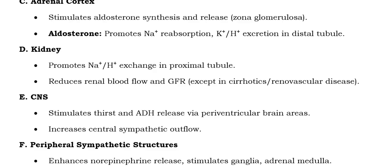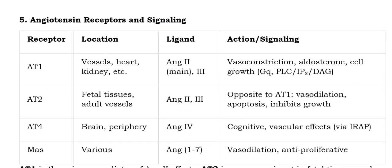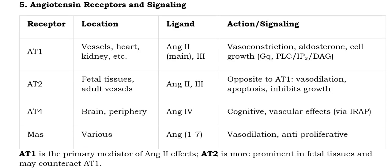Now, you mentioned receptors. Can you break down the main types and how they mediate all this? Right, the receptors are key. The main ones are AT1, AT2, AT4, and the MAS receptor. The AT1 receptor is the big one. It's found everywhere: blood vessels, heart, kidneys, brain, adrenals. Angiotensin II binds most strongly to AT1, and this receptor mediates almost all the classic Ang2 effects we've talked about: vasoconstriction, aldosterone release, cell growth, all that stuff. It works through a signaling pathway involving Gq proteins, activating phospholipase C, leading to messengers like IP3 and DAG inside the cell. Think of AT1 as the main action receptor for Ang2.